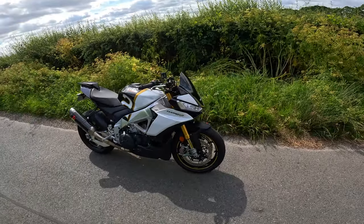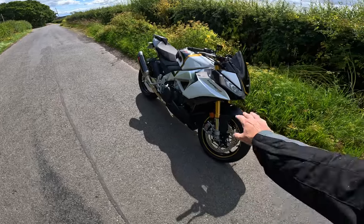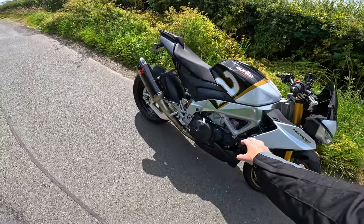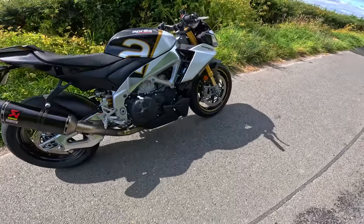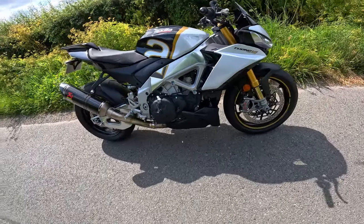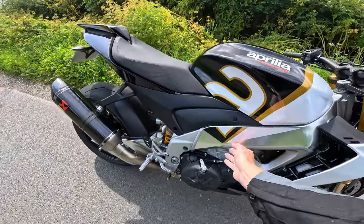The Aprilia Tuono V4 Factory in ultra gold. Ohlins forks, Ohlins rear shock, and this is the EC2 semi-active. Yeah, look at it. What a thing. What a thing. Look at the frame. Absolutely gorgeous.